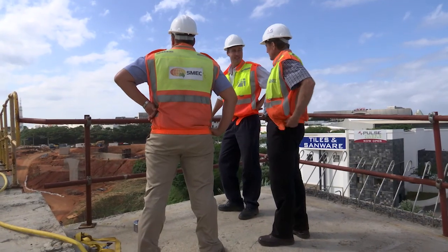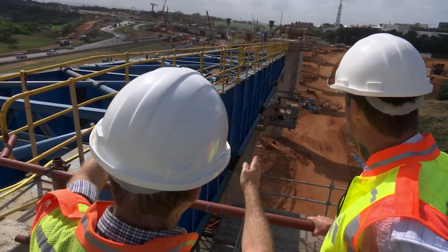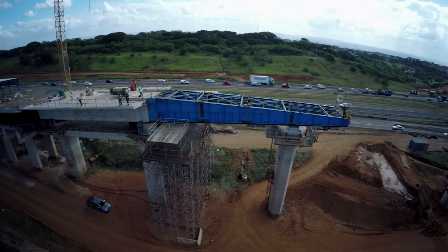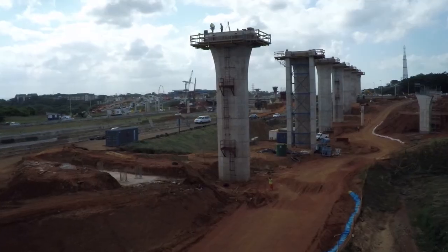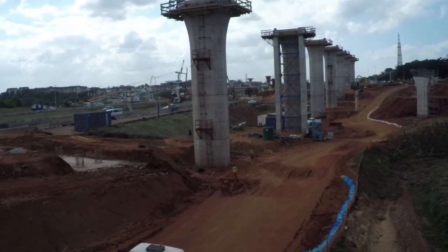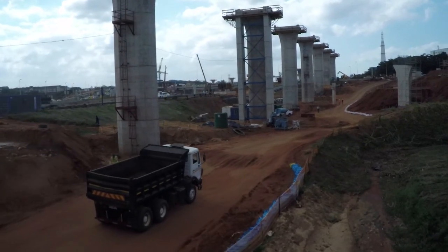And just the type of construction that's happening here. There's two major ramps that are being constructed. Both of them are being constructed by the incrementally launch method, which is not a new method, that's also being used everywhere. But the one bridge, the uniqueness of that, it will be constructed from the two ends, from the south abutment and from the north abutment.